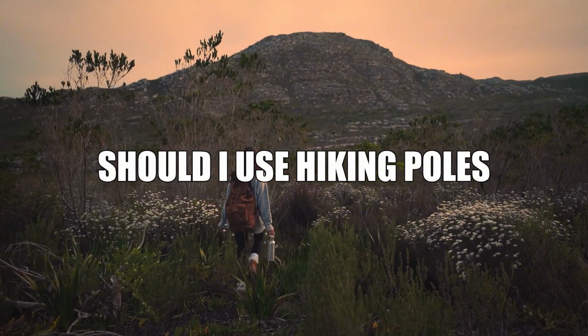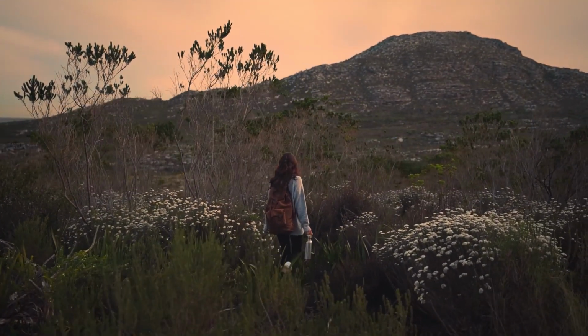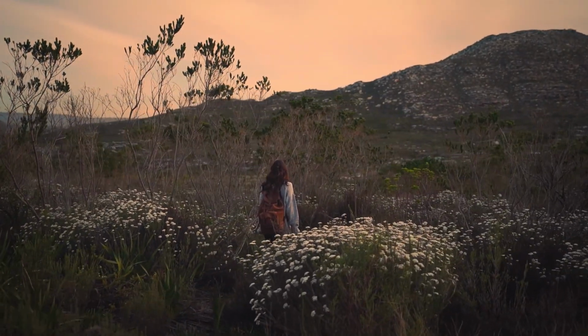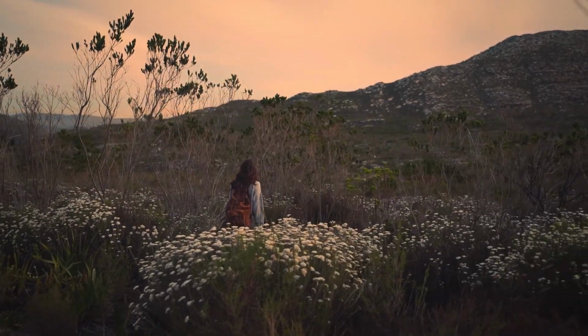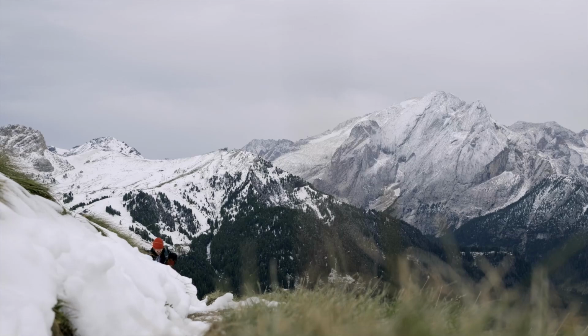Should I use hiking poles? Although this is a matter of personal opinion, we advise utilizing hiking poles to improve your balance and lessen tiredness. Poles can be purchased or rented, but before you go, you should get comfortable using them at home.